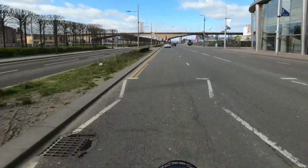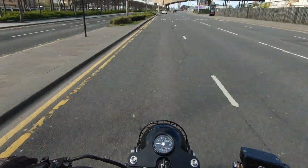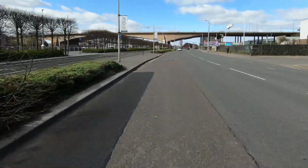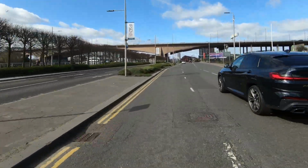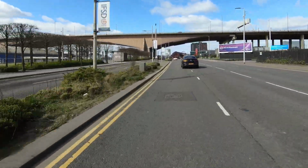As you can tell, I'm not in the shed today. I'm out and about on the GS500 Iron Girder in Glasgow, just coming up to pass under the Kingston Bridge here, the main M8 motorway that cuts through the heart of the city.